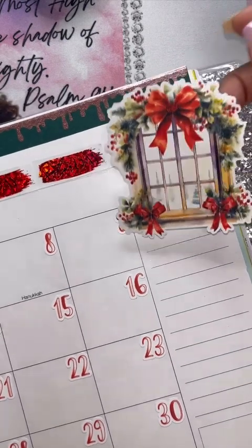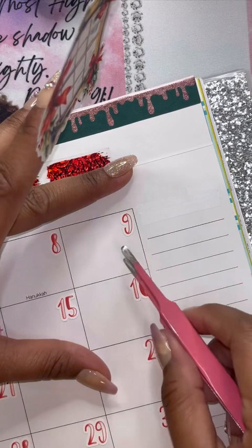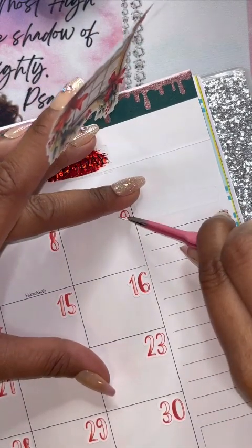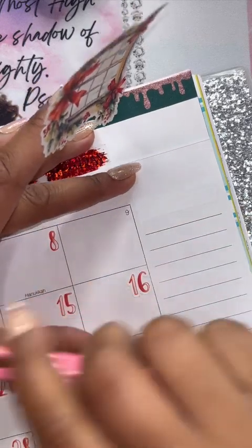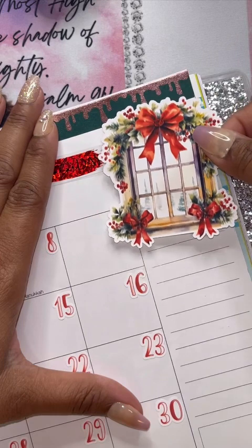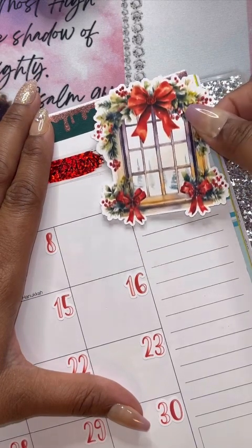All right. So now I knew I wanted that window to be right up there. I knew that when I saw it, before I pulled out the planner, that was the space where I wanted that window to go. I'm going to make this, I think, way more complicated than it needed to be. We're trying to figure out how I'm going to lay this down.